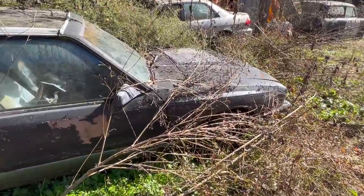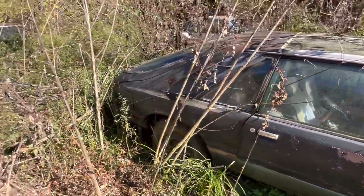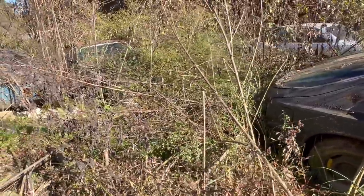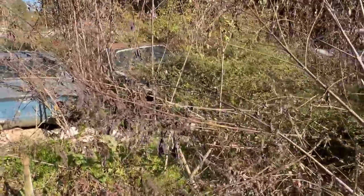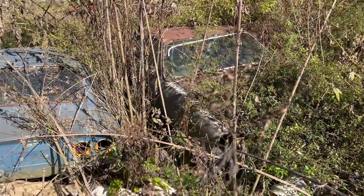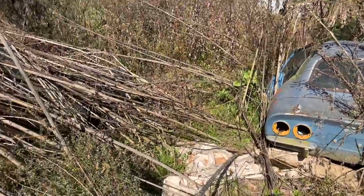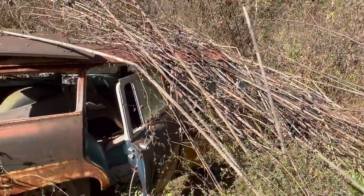And then over here in the weeds, we've got a Mercury Capri. This is a Fox body car, very similar to a Mustang, but it's got that weird hatch. And then further in the weeds, it's kind of hard to see, but we've got a few other cars. We've got another Opel GT. And as we pan around here, we see that the sticks have just sort of fallen on this car.